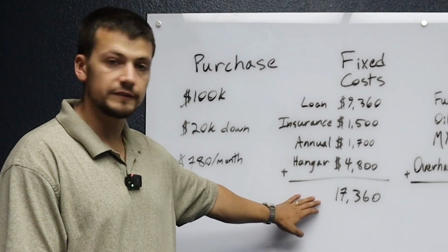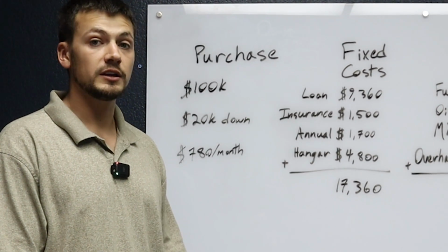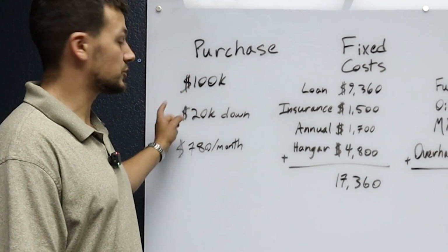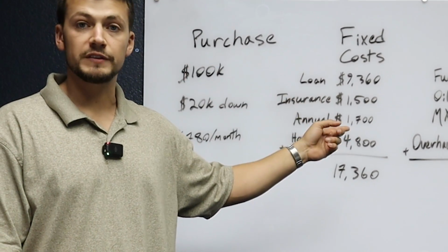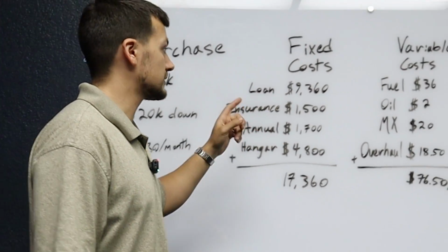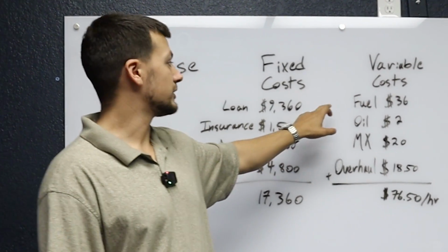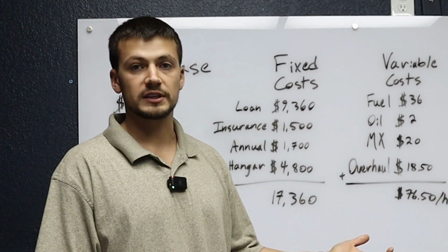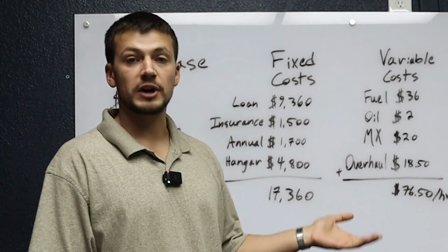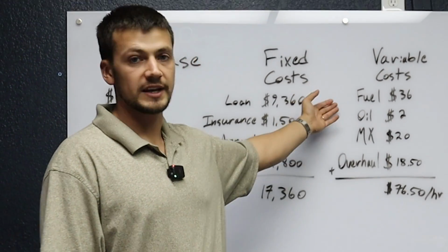All right, so we got our all-in fixed costs, $17,360 a year. This does not include our $20,000 down for the first year, okay? So now we're gonna go to our variable costs, or our operating costs to operate the plane. So we got on the low end, $36 an hour for fuel. So that's assuming 6 gallons an hour of fuel burn. It's probably gonna be more than that depending on the type of flying you're doing. So it could be as high as 50.